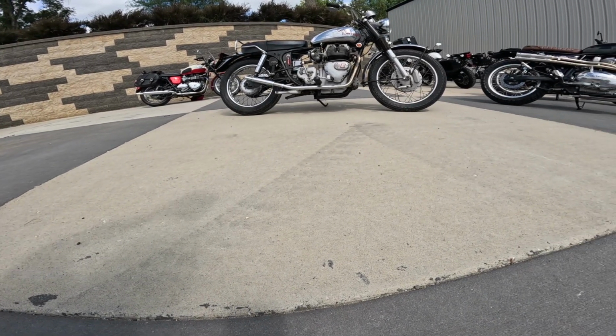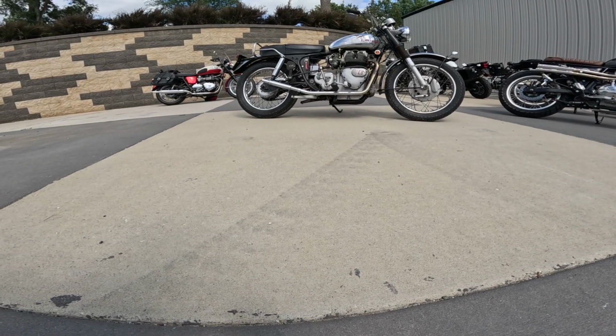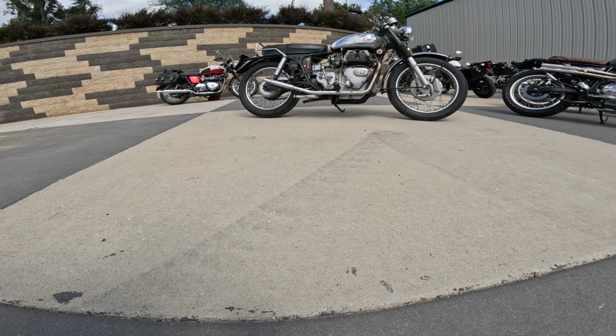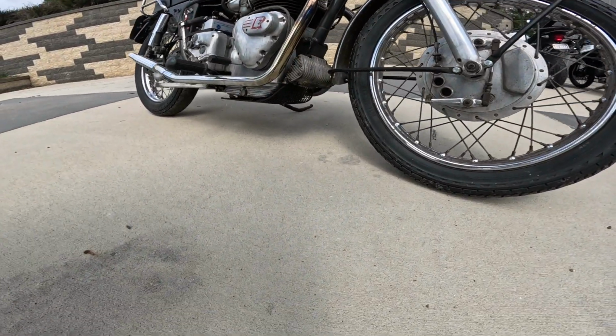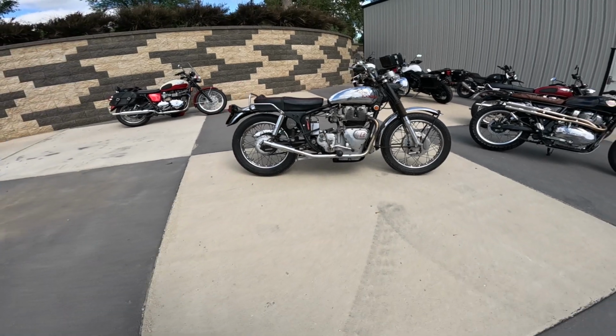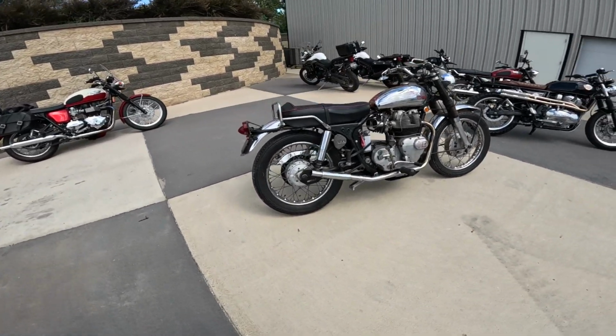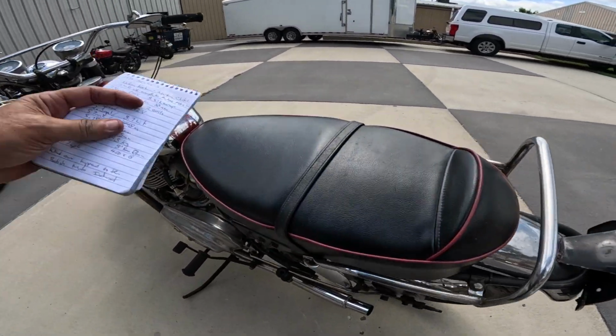You can see the sump, really see the sump guard there. Ground clearance, 5 3/4 inches, that's 146 millimeters. That's probably without the sump guard. I don't think that's a factory piece, but who knows. Seat height on this from the factory would have been 30.5 inches, 775 millimeters. And of course, that has been a seat that's been redone.